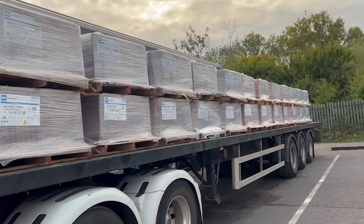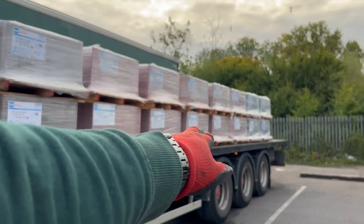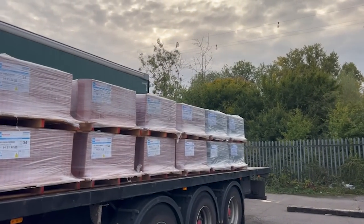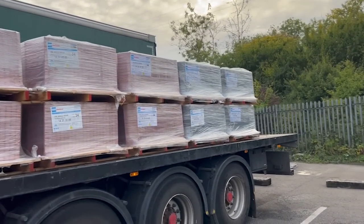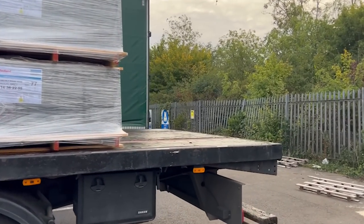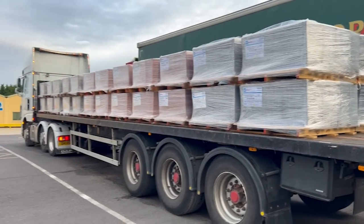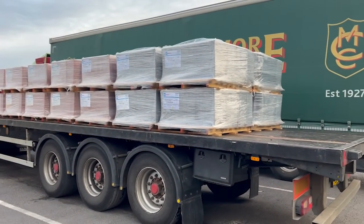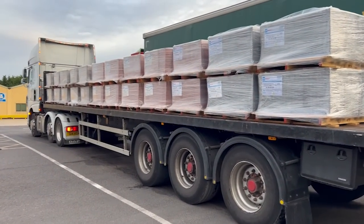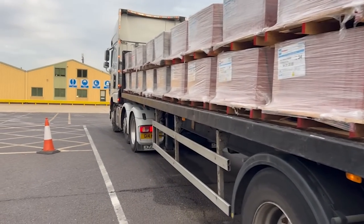Right, this is what we got. This is the load. It's double stacked all the way down. 2, 4, 6, 8, 10, 12, 24. So that'll be 48 pallets in total. Apparently it only weighs 20 ton when I spoke to him on the phone. Apparently only 20 ton, but that's a lot of tiles. So we're gonna get strapping up now. Got to put corner boards on each one and then strap it all up. So that's what I'm gonna do now.